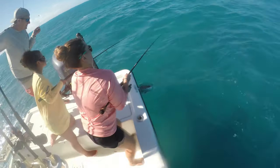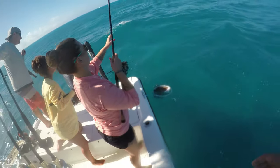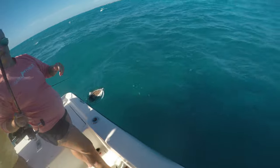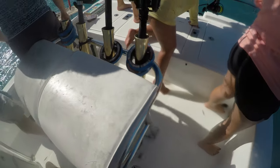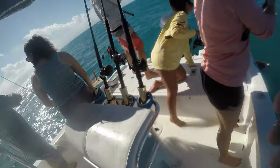Oh, there you go, Britt. Good job. That's a little yellowtail. You're figuring it out. I'm just gonna find some pliers. There's a pair in there, and a pair right by your leg, Dad. That grunt's probably legal if you want him, but it's up to you, man. You want him? Nah, chunk him back over.